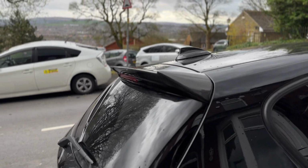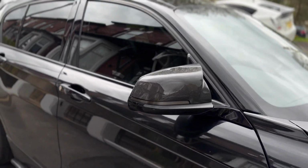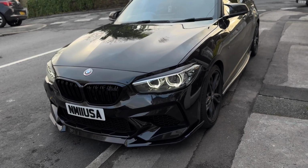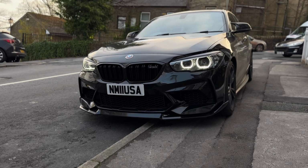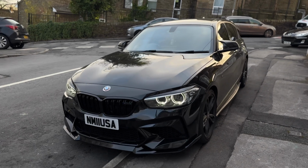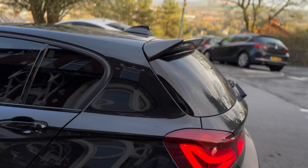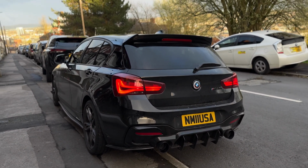Now we're coordinated with carbon spoiler, carbon shark fin, and carbon mirrors. This is how the car's looking currently. I also just installed those eyelids. That is looking very aggressive compared to when I bought it first. Carbon mirrors, carbon shark fin, and now carbon spoiler to finish off the back end of the car.